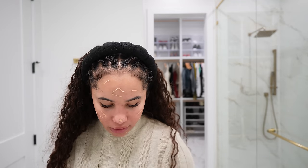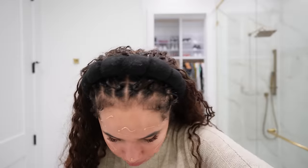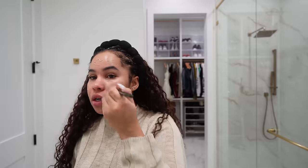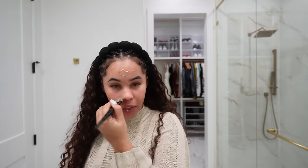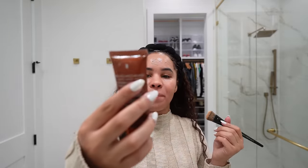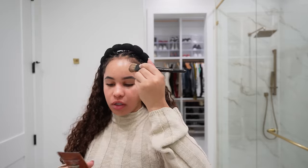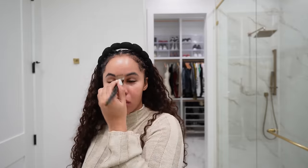Okay, this is blush. I don't know how I feel about foundation brushes. Did I just not put enough on? Oh, I didn't even tell y'all what I was using, sorry. This is just the Yummy Skin Serum Skin Tint. I have it in the shade 6. Ooh, I just got it all over my eyebrows.